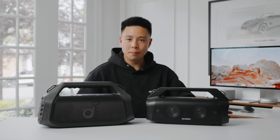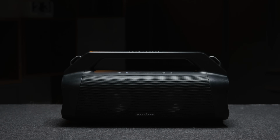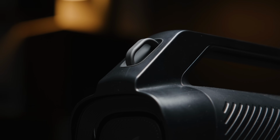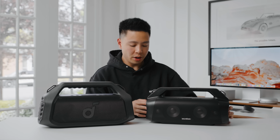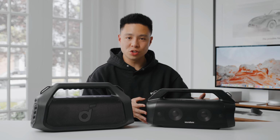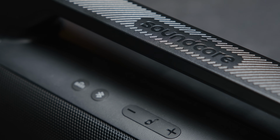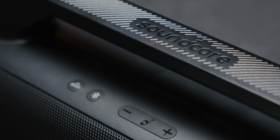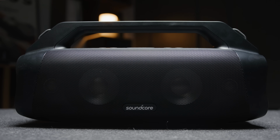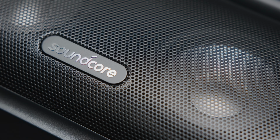The other model in the lineup though is the Soundcore Motion Boom Plus, and the Boom 2 Plus is the upgraded version of this product. It features a slightly smaller form factor, and it is also lighter, but it has all of the great features, including the structure of how the speakers are laid out. You have an 80-watt booming sound that is delivered by two 30-watt woofers and a pair of 10-watt tweeters, but it uses the original Bass Up 1.0 technology.